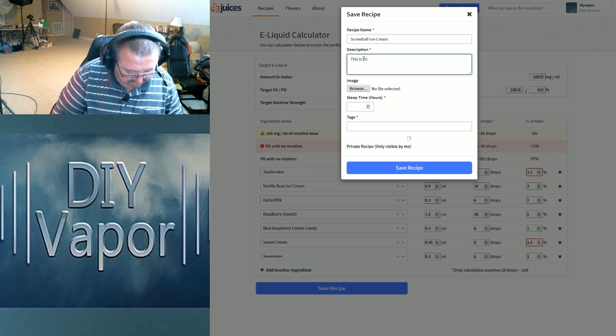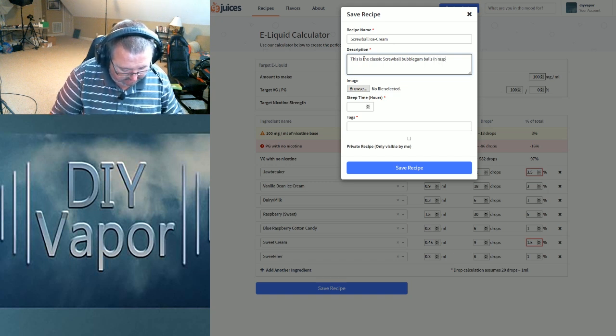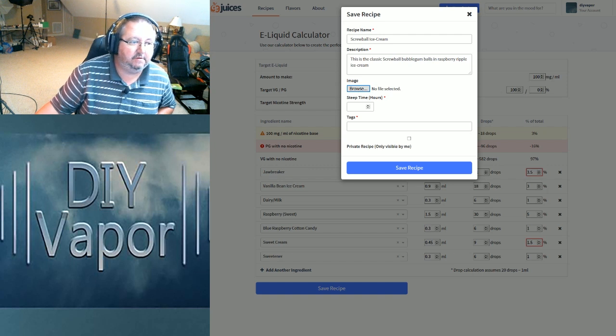This is the classic screwball: bubble gum balls in raspberry ripple ice cream. And we're going to select a photo. And we're going to go to pictures.